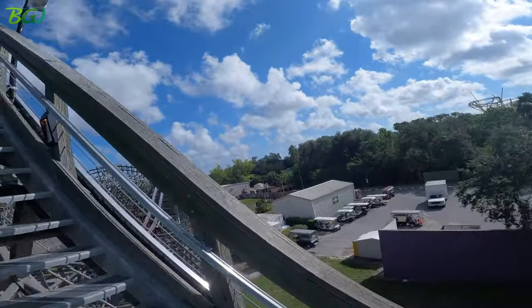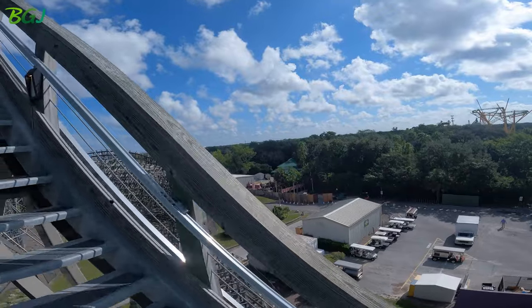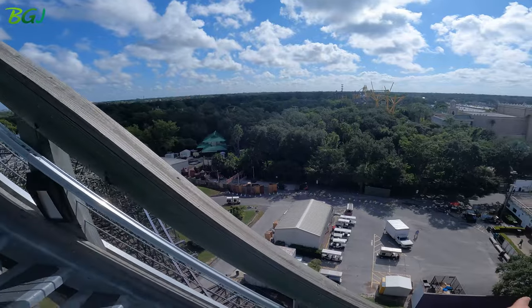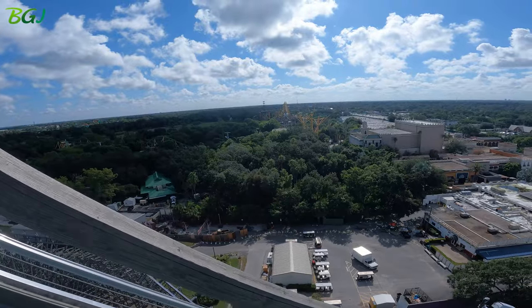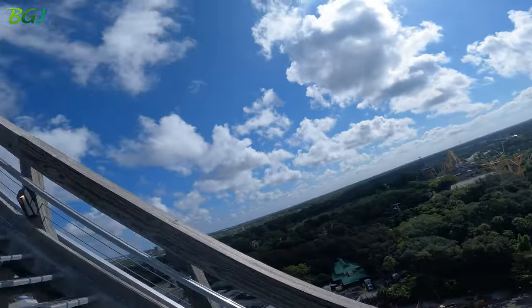We're gonna take a look over here. Looks like the surface of here is almost ready. They're putting up the work walls to block off the parking area here. That's another beautiful day here at Busch Gardens.